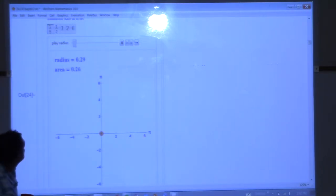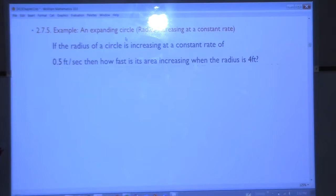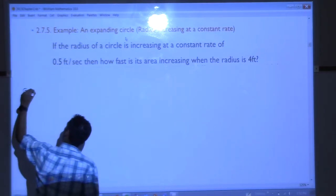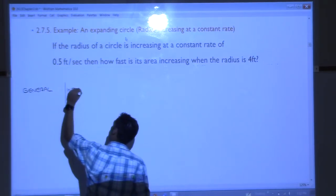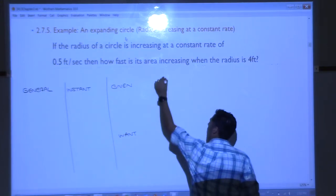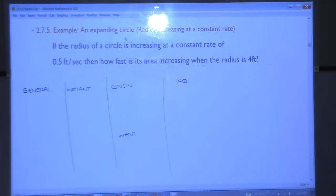So let's take a look at the actual wording of this problem. If the radius of a circle is increasing at a constant rate of 0.5 feet per second, then how fast is the area increasing when the radius is 4 feet? General, instant, what we're given, what we want, equation. It's kind of your general template for all of these.